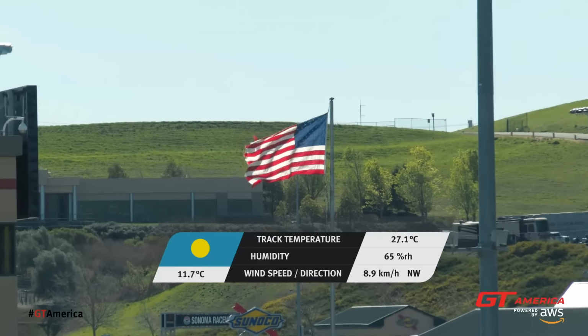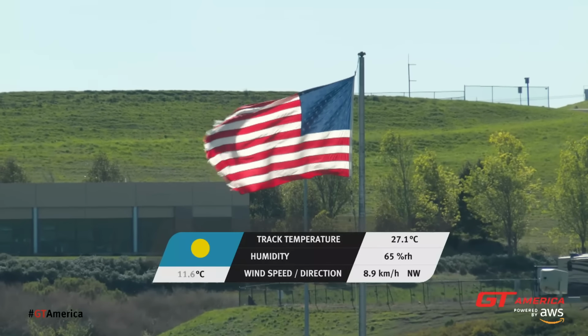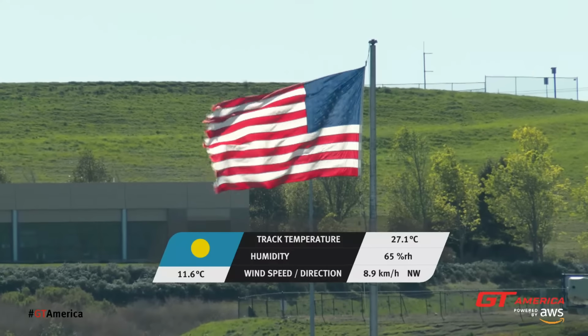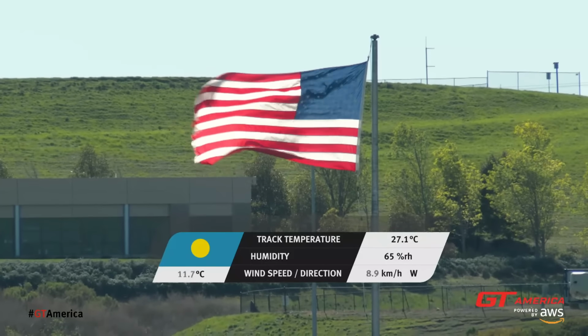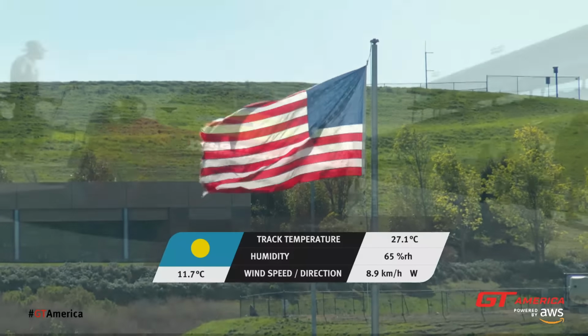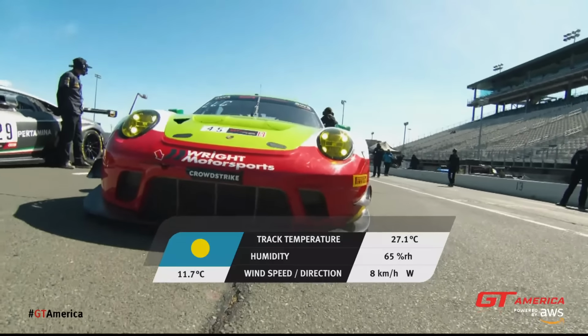There you see the weather conditions, just a slight breeze, as you see with the American flag there. 17, make that 11 degrees Celsius. That's around 57 degrees Fahrenheit for those of us here in the States. Perfect track conditions, warming up from what we saw in qualifying this morning. These cars really put on a show in qualifying, Joe. Really searching for grip on a cold track and a green track after some rain overnight.